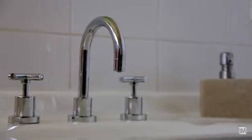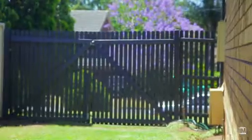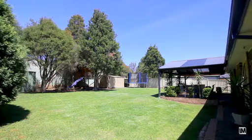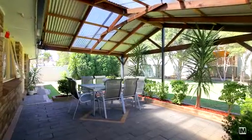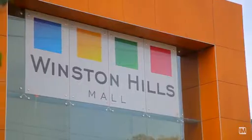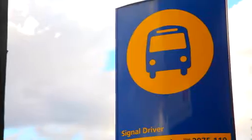The home itself rests on a 746 square metre block of land with generous side access, a large landscaped backyard, perfect for the kids and the pets, and a pitched pergola over the entertaining area. This property epitomises convenience, located close to Winston Hills Mall, Model Farms High School, ample parkland, shops and buses.